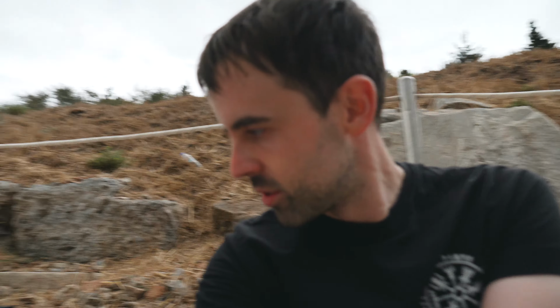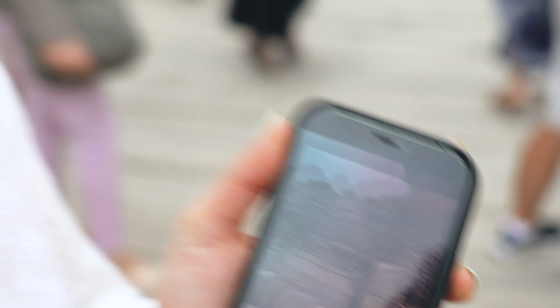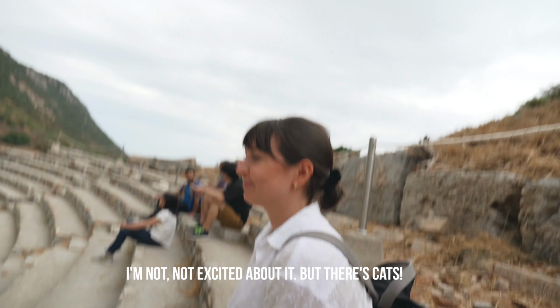After hours and hours driving, we are finally in Ephesus. Looks really cool so far. But you're more excited about cats. I'm not excited about this, but there's cats. It's really cool so far, and we're just going to explore it. I'll try and give you as much information as I go, but I'm learning it as I go. So let's see what Ephesus has to offer.